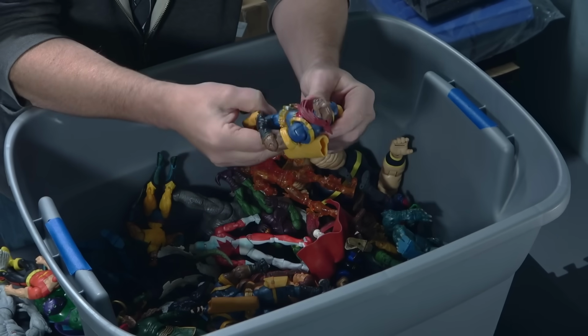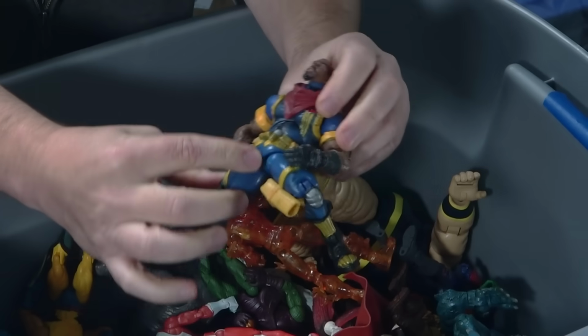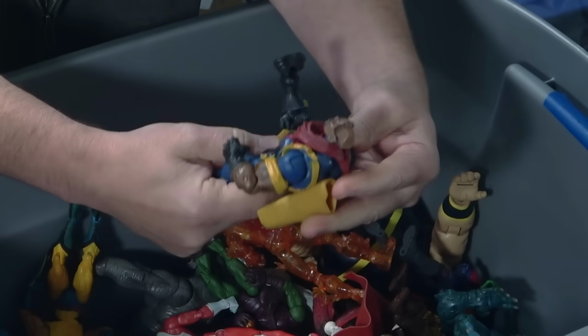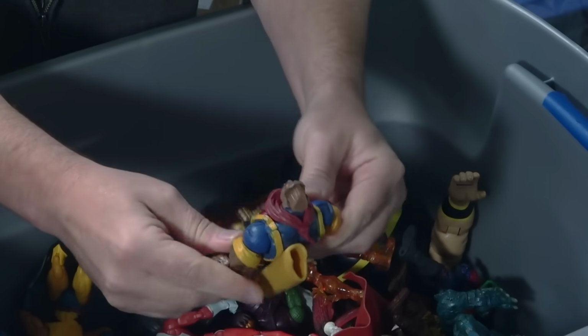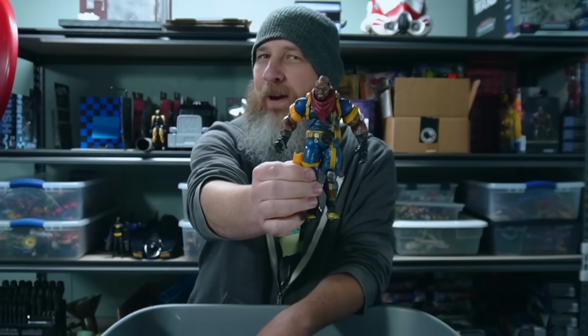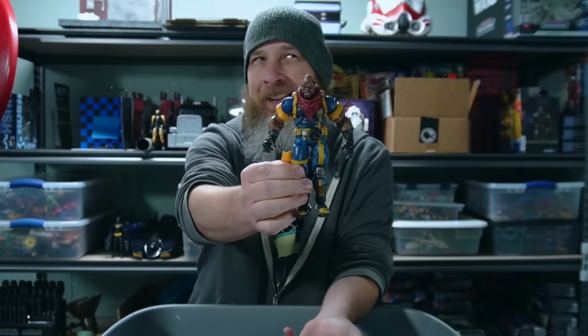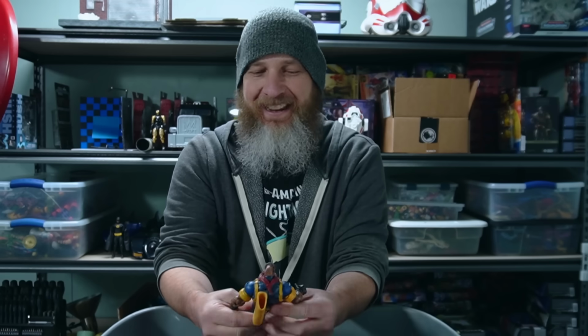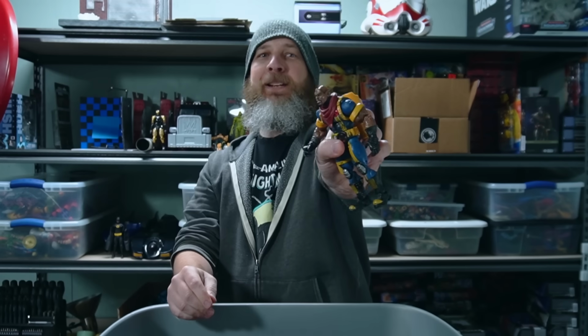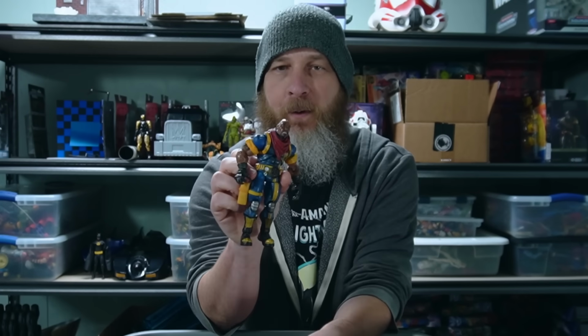Bishop, poor, what is going on here? Oh, his butt's turned around. It should be this way, and this, and then, okay. I have no idea why it was like that. Almost too buffy? The 90s did bring a lot of muscle mass, so it wasn't bad. And at the time, it was like, holy, look at that Bishop. That is awesome. I don't know where his hair went.